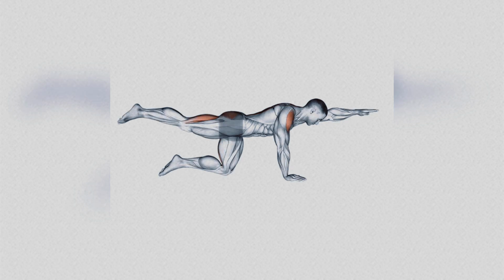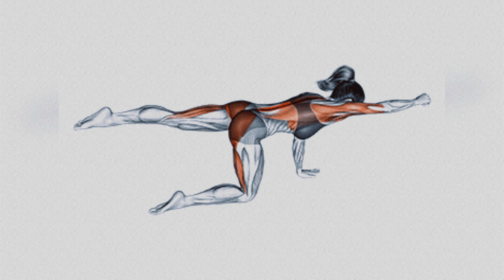Hold this position for 1 to 2 seconds, feeling your entire body working to stay aligned, then return to the starting position. Repeat with your left arm and right leg. Do 10 to 12 reps on each side, maintaining total control of the movement and your breathing. Over time, you'll notice improvements not only in your balance, but also in your posture and control over your body, and that shows up in everything.